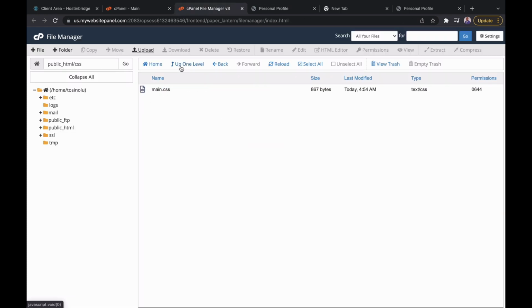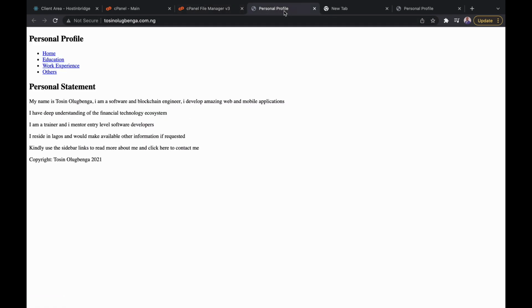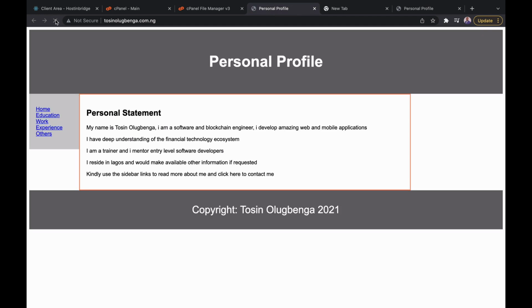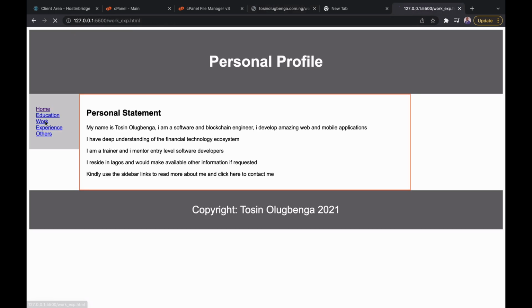So if I want to go back to the main folder, which is public.html, I can easily click up one level. So I'll click up one level, so it takes me back. If I go back to the one I've hosted on the website and I click profile web, for instance, everything is back to normal. If I click education, it is going to put my education there. If I click work, okay, I think the work experience file is just an empty file. Like you have here, work is empty.